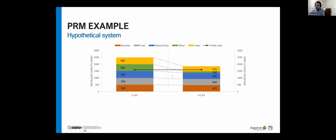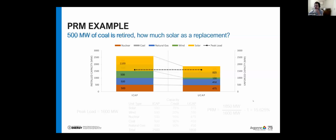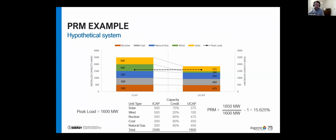So this is an entirely hypothetical system with 500 megawatts installed capacity each of a handful of different technologies: nuclear, coal, gas, wind, and solar. These are the unforced capacities, the UCAPs, based on these capacity credits, which are not unreasonable based on some definitions, but also purely hypothetical for this example. So we're taking a system with 2,500 megawatts of installed capacity and a peak demand hour of 1,600 megawatts. You do the math, translate ICAP to UCAP, you get 1,850 megawatts of UCAP, do your division, and you get a planning reserve margin of just over 15%. Again, a contrived scenario to get you to around that 15% mark. So that's traditionally a reasonable planning reserve margin, a reasonably, quote, reliable system from a resource adequacy perspective, without doing that detailed reliability assessment.